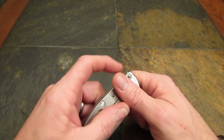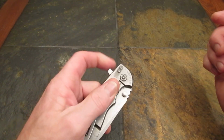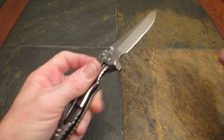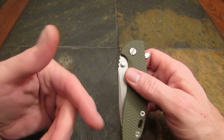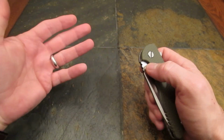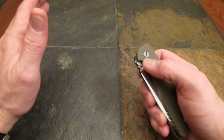But with all that said, it does take some concentration and some paying attention and a little more effort to make this knife come out with the flipper, especially maybe the first couple of days when your hands aren't used to it and you don't have any muscle memory.